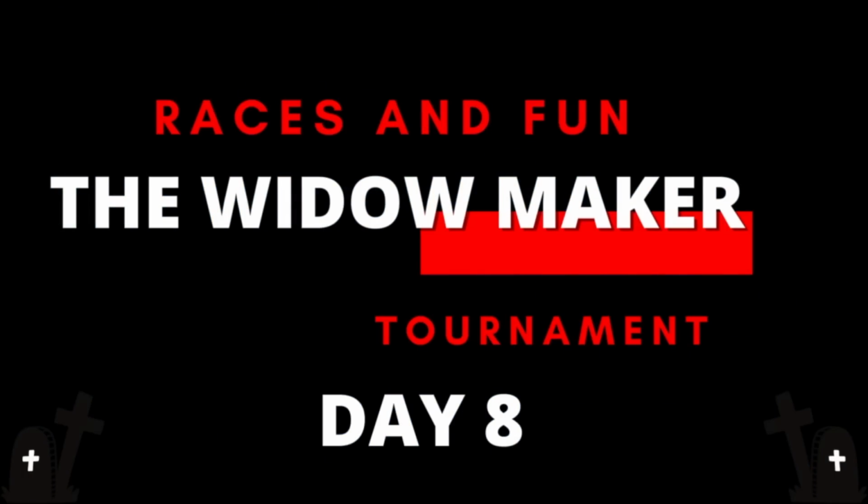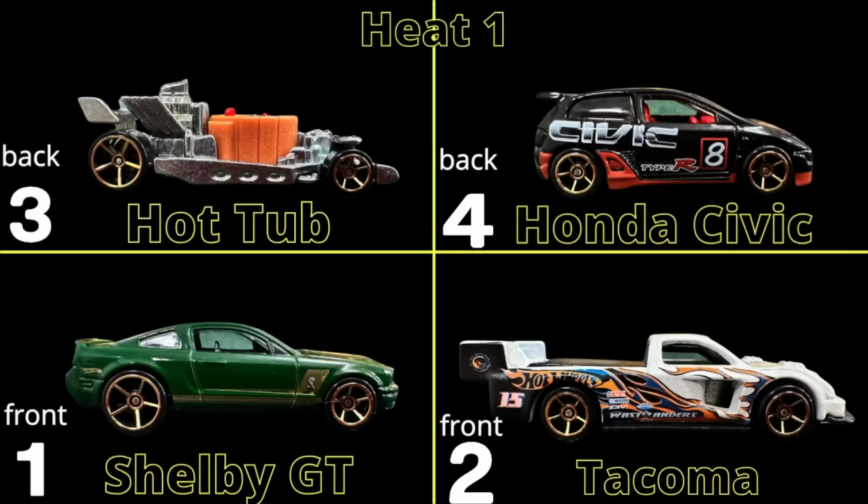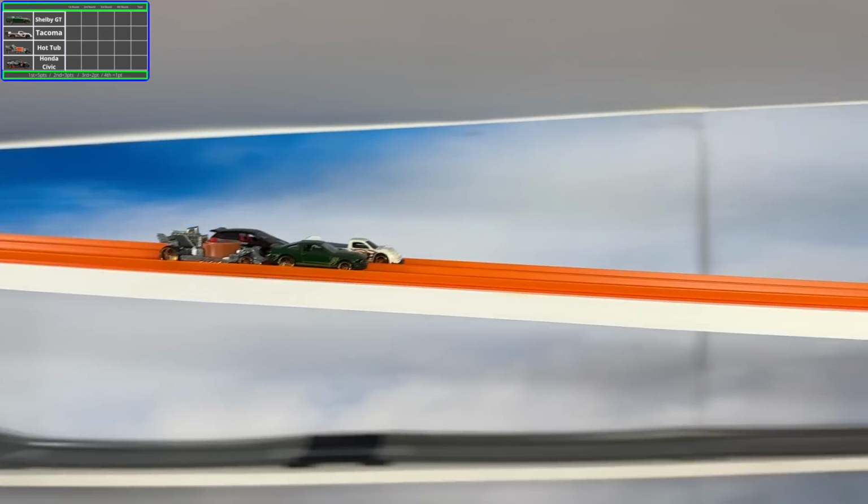Well, ladies and gentlemen, we only have 2 spots left to fill for the grand final roster, and they will be filled today. Let's see if anyone in the first group can get those spots, which has the hot tub, the Honda Civic, the Shelby GT, and the Tacoma. The Tacoma seems to be a bit longer of a vehicle. We'll see if that comes into play or not.